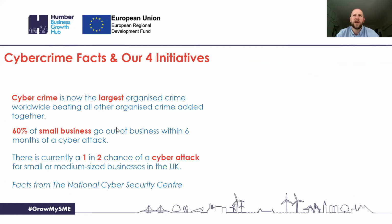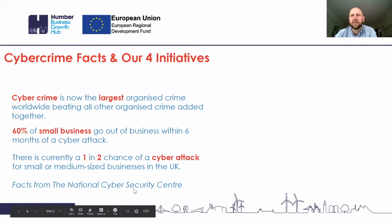And there's currently, they say, a 1 in 2 chance of a cyber attack for a small to medium sized business. Now, a cyber attack could be a malicious email. It could be that you can't access your systems. It could be somebody gets hold of your data. But at the minute they're saying it's a 1 in 2 chance. So rather than if it's going to happen, it's when it's going to happen. And these facts come from the National Cyber Security Centre.